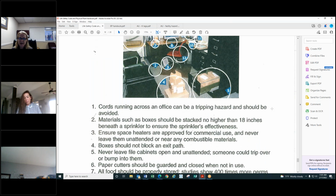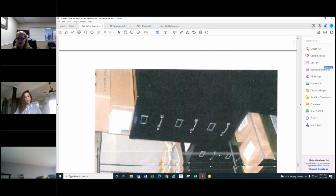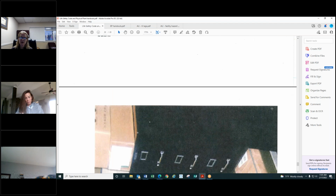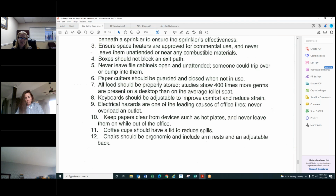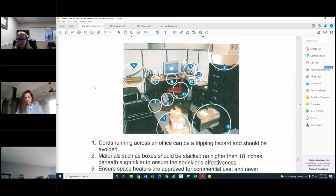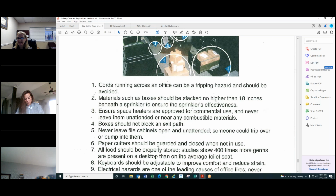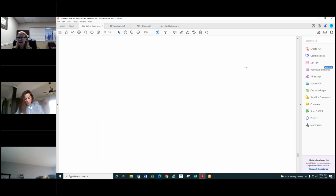It gives you the answers there, but I gave them all a big one. And then I said, okay, identify all the hazards. There are 12 of them. And then they had to find things like this arm being left up on the paper cutter and how, if a resident were to walk in that office, they could get hurt, or different things like that. So anyway, that was just kind of an activity. And that is the end of that handout.